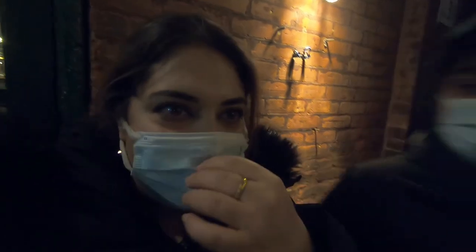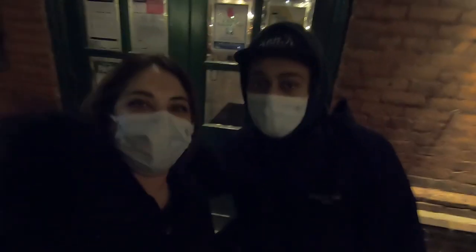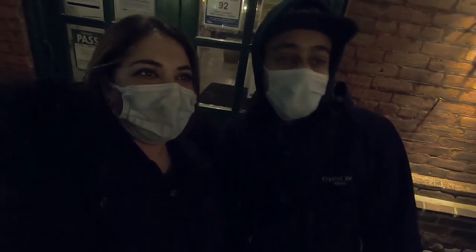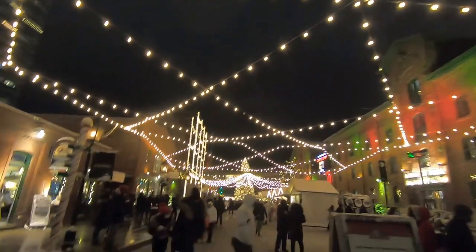So finally we are in the Christmas market. There was a huge lineup for it, and finally we are in. Let's see what they have for this year. Yeah, pretty excited. It's actually my first time. She had already been here before, but this is the first time I'm actually coming in, because this is in the downtown. So I'm really excited and looking forward to it. Let's go guys, let's check it out. Let's go! Oh my god!